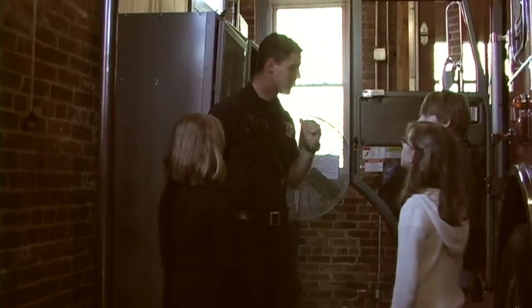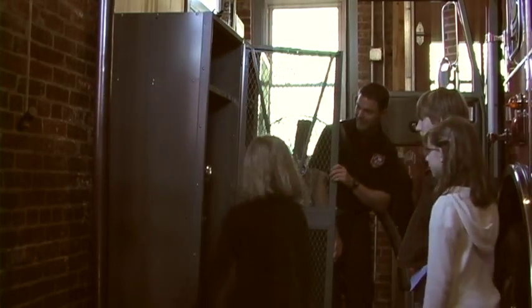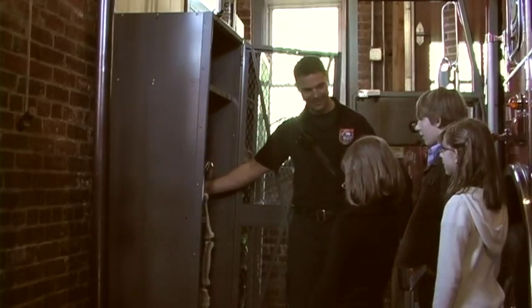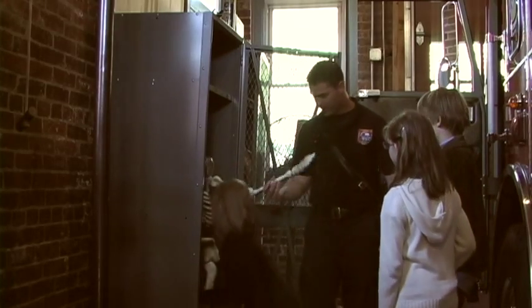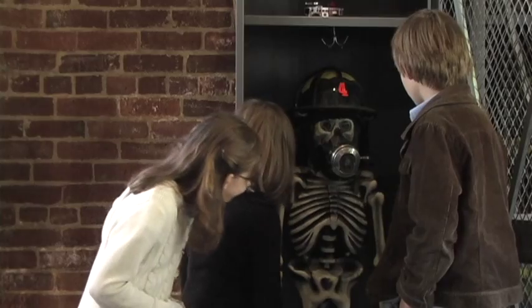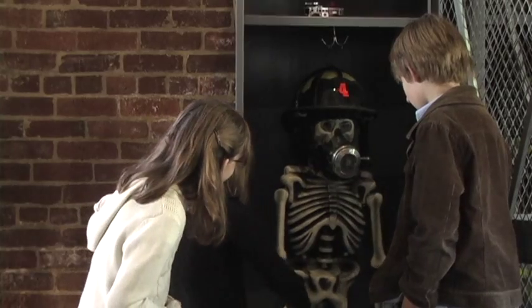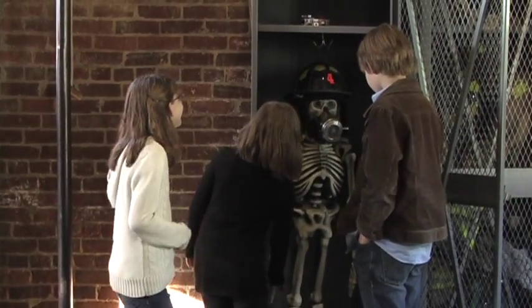Hey guys, I got something special in this locker. You want to meet him? Yeah. Haha, that's Bones. This is our mascot. Hi. Say, hi, Bones. Wow. Very weird hair you have. I think we found the ghost.